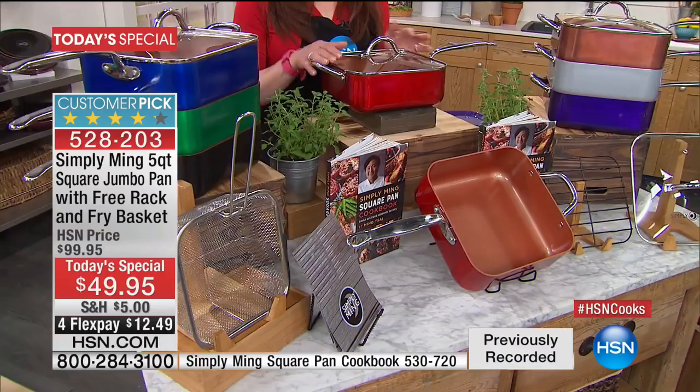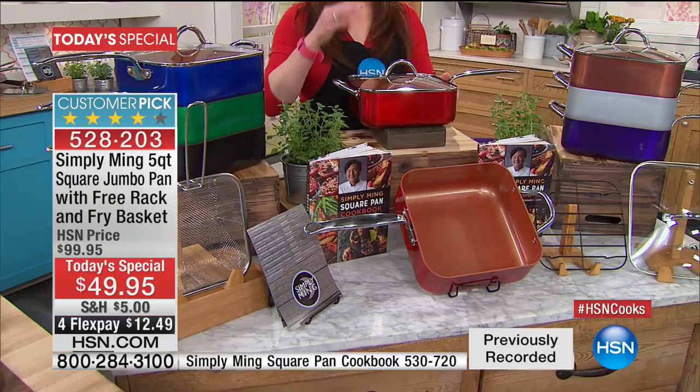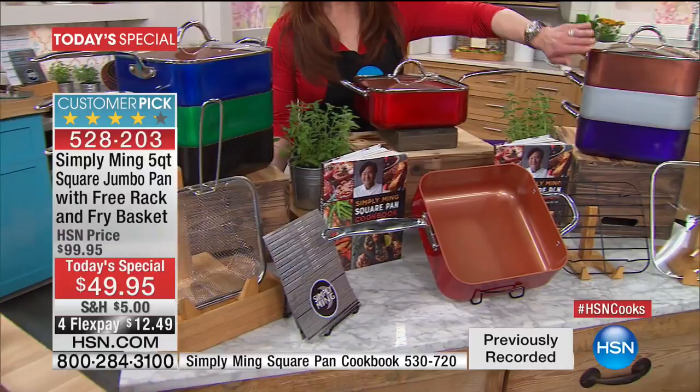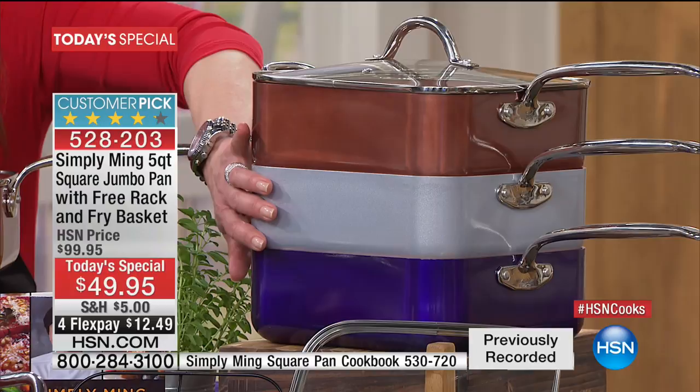Remember, you can still put this in an 800 degree oven, even though an oven doesn't go that high. You can put it on a campfire. You can put it on a stovetop, gas or electric, induction friendly. There's our Chef Ming blue, our emerald green, our black. Here's that gorgeous copper, that brushed silver, which almost looks like diamond dust, like that brushed stainless design.